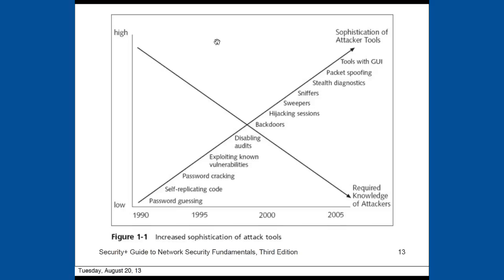Stealth diagnostics. This would be an example of going in behind the scenes without the user knowing, even on a server, doing diagnostics like what web pages you visit and how often. Some of these diagnostics are used by marketing firms, by the way, to determine the ads that pop up, or that's pretty much gone by the wayside, if you notice. There are still ads that pop up.